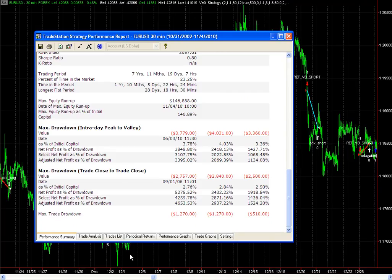So that's basically the three systems we're suggesting for your clients. Average trade net profit should be right around $200 before fees.